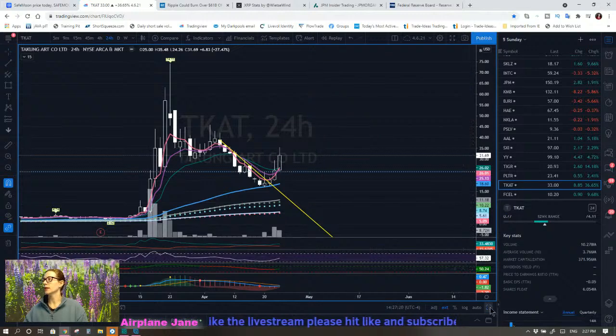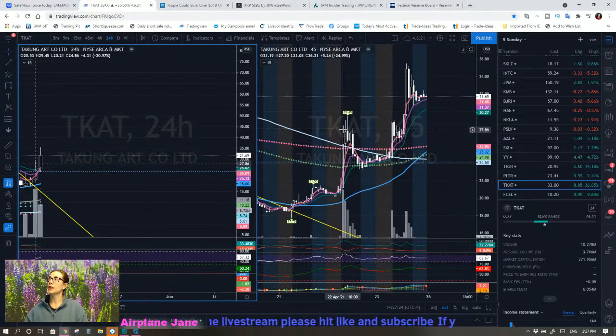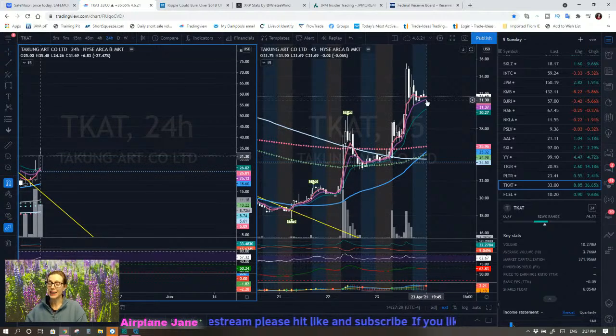Let's look at it on a smaller time frame, 45 minutes. So it's moving to the upside, but you can see, hey, when it gets extended and pulls away from those moving averages, it comes back. Right now, it's closer to the moving averages, right? High risk entry, low risk entry, right? So keep that in mind.